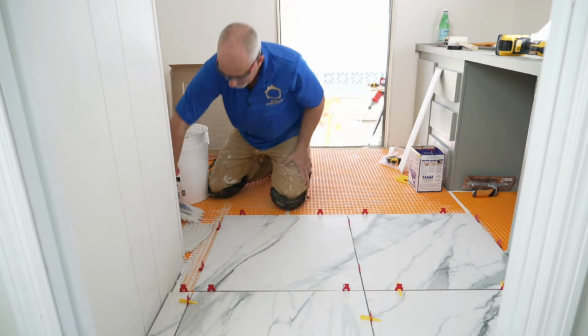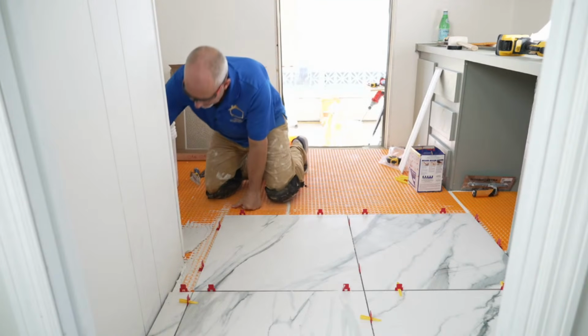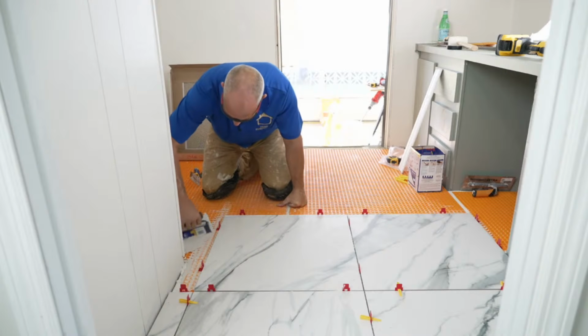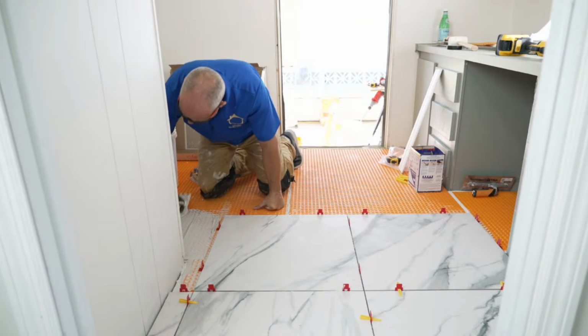So here we go again. Back to the system. Good to have a system. One tile at a time. Right? Fill the holes. And I am 2 trowels wide. Fill the holes. To do it really well, it's best to come from 2 different directions.